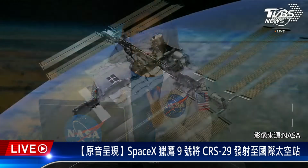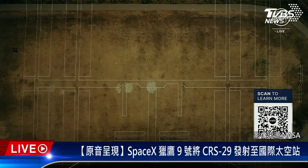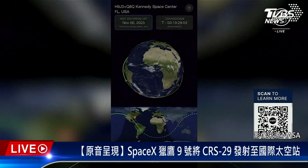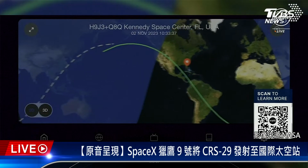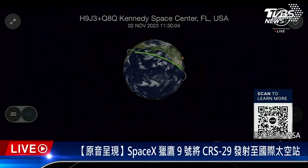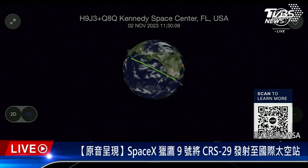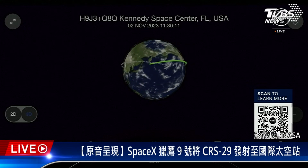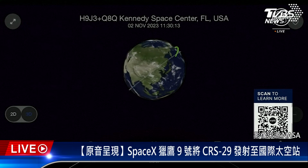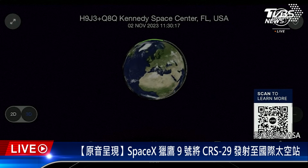It is the third brightest object in the sky, and measuring about the size of a professional football field, it can be seen with just the naked eye. As it orbits the Earth at over 17,000 miles per hour, NASA is making it easier than ever for you to spot the station. Scan the QR code on your screen now to download the all-new Spot the Station app on your mobile device, available on both iOS and Android.